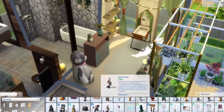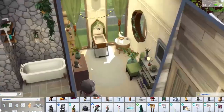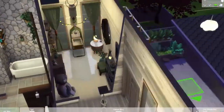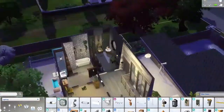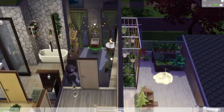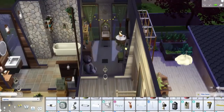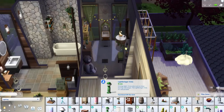And then see, even that little potted plant is of a dog. And I got the little werewolf gnome. So, like I said, either foreshadowing or a direct link to maybe the baby's potential to be a werewolf. Who knows?